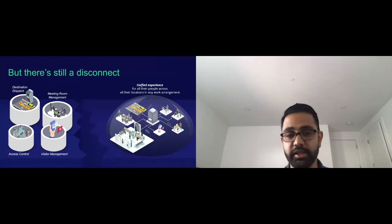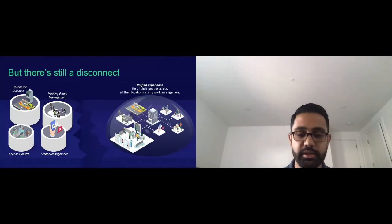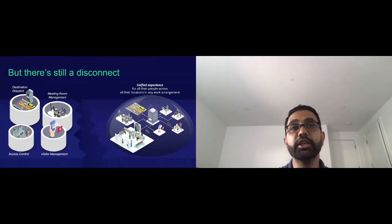On one hand, you have these disconnected systems, and on the other hand, you have companies demanding, and we're seeing this across many of our customers, that we need this unified experience that connects everything, right? So there's this big disconnect. And what we need to do as an industry, and this is where Proxyclick is making some big strides, is the need to evolve.